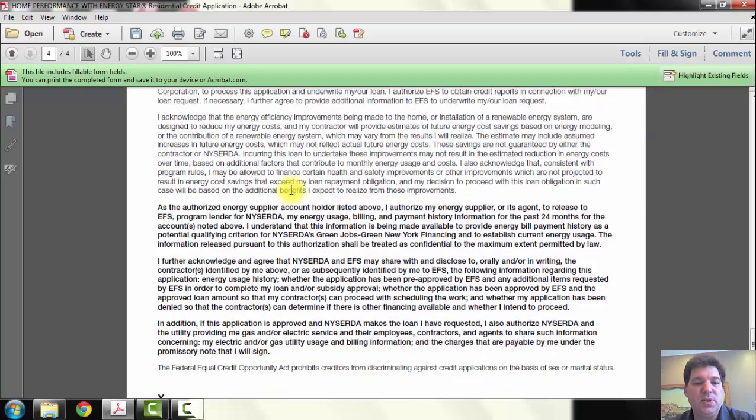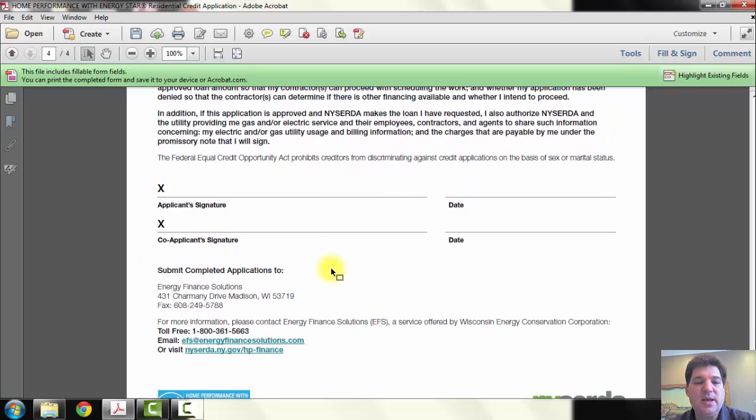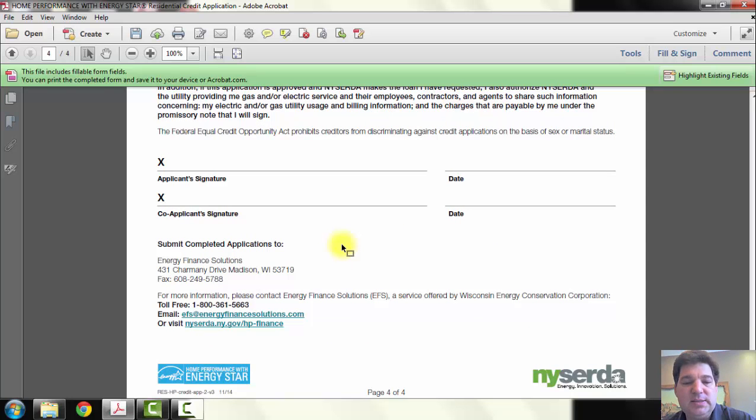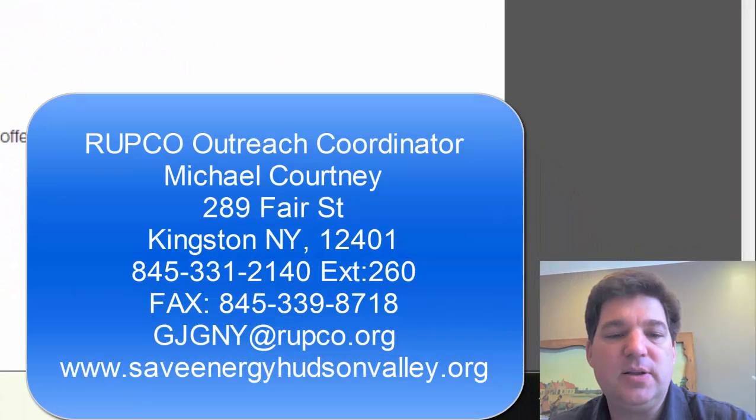Be sure to read through the last part, and both the applicant and, if you have a co-applicant, should sign and date the application. That's very important. Don't skip that part. And when you're done, send the application in to us at RUPCO, because we're going to do a quick proofread of your application to make sure it's complete, and we'll get back to you right away if there's anything missing, and that'll save you a little bit of time with back and forth.